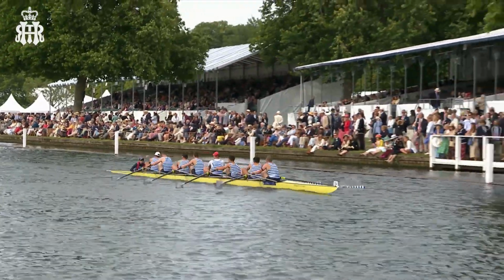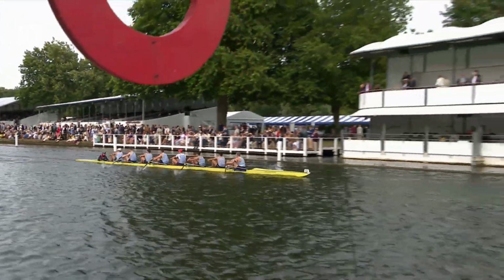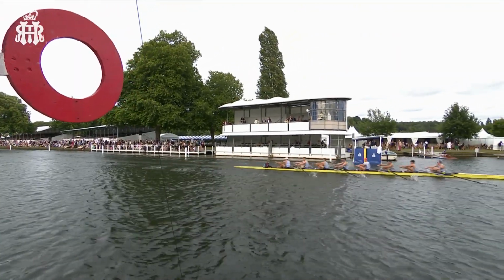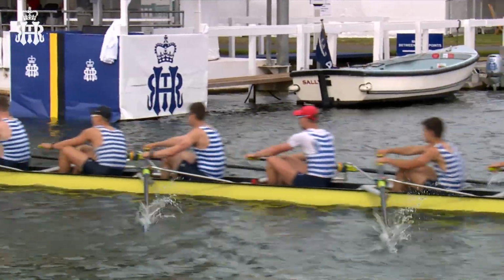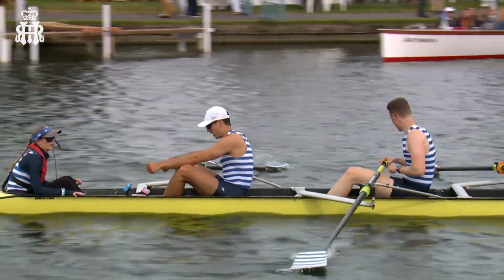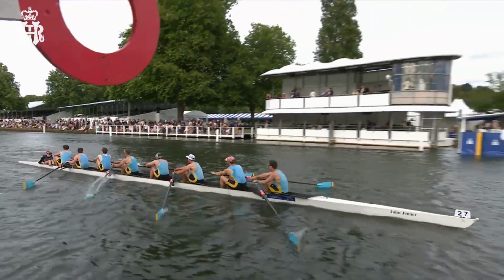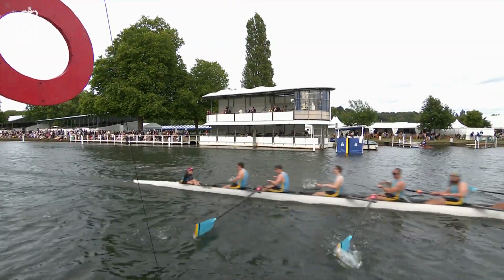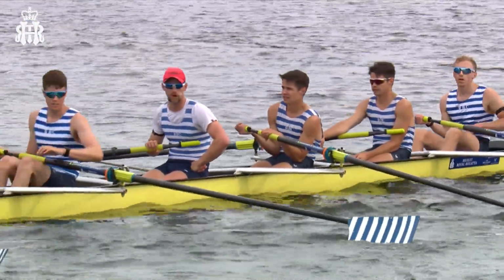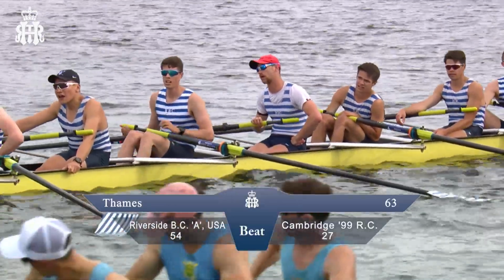So they're doing their best now to try and conserve that energy to make that recovery as easy as possible into the later stages, because they will race again in the Thames Challenge Cup. The crew from Riverside Boat Club USA, all the way from Cambridge, Massachusetts. And as we've already noted, the other crew from Cambridge, UK, Cambridge 99 there, ending their race and their campaign here in this Challenge Cup event for this year.